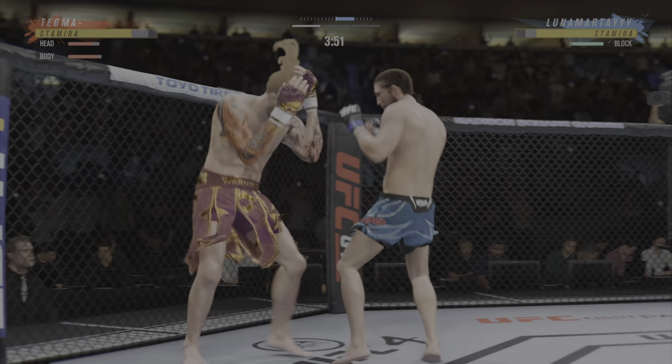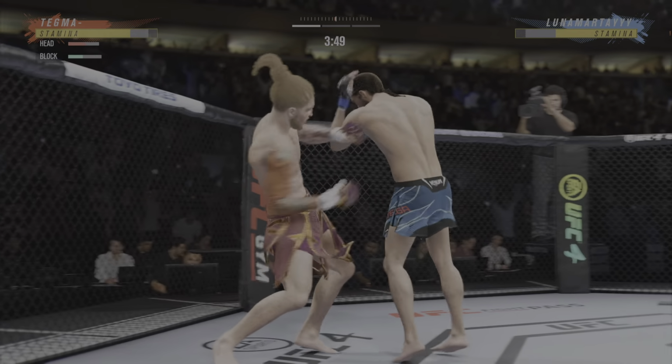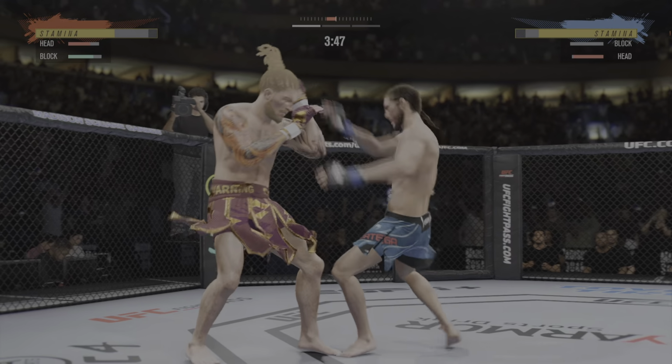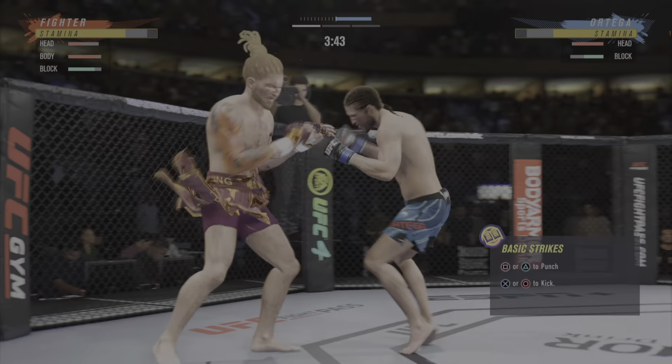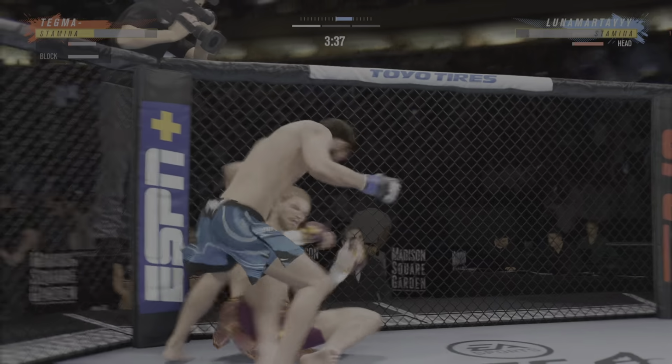Oh, misses with the jab. Timing his shots nicely here, champ. He's doing a great job of mixing everything up and using a lot of, like, he's gonna stall him a little bit. Oh, he might be out. Oh, he's hurt. Oh, huge right hand.